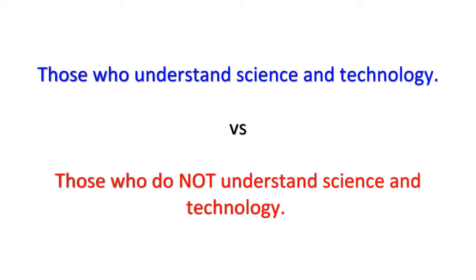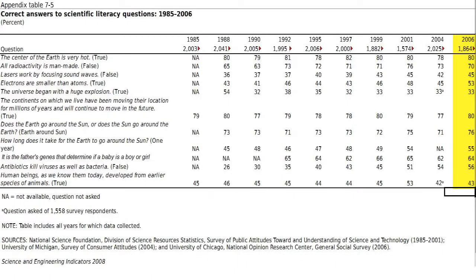So why the quiz game? There's a growing divide in the US, and in other places as well, between those who understand science and technology and those who do not. 2 camps have formed, and I think the consequences are going to be negative for both. Let me share with you the results of a biannual study done by the US National Science Foundation.